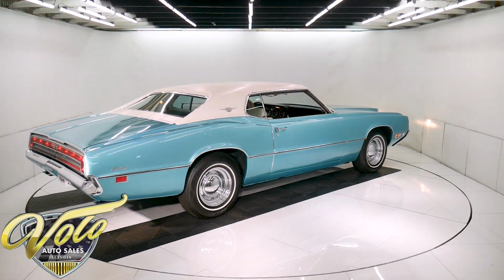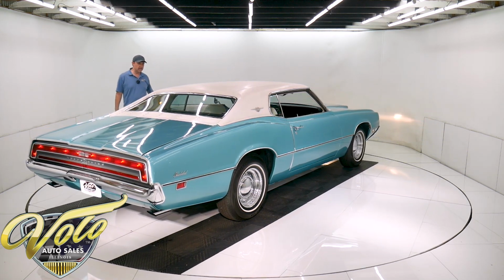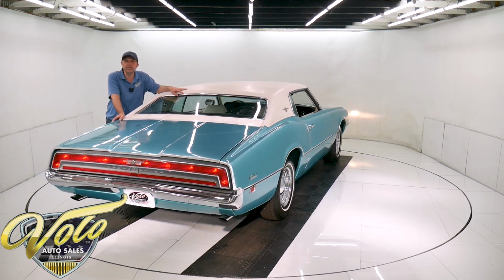So there you have it, one of the rarest Thunderbirds. Just a nice 68,000 mile cruiser with a little muscle under the hood, actually.